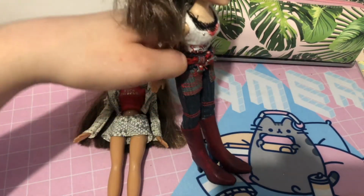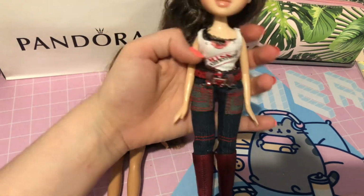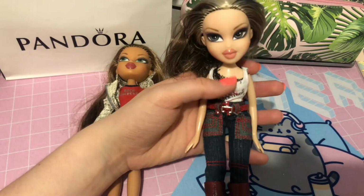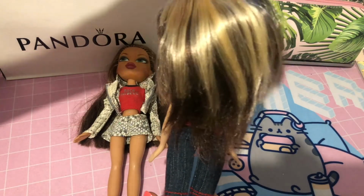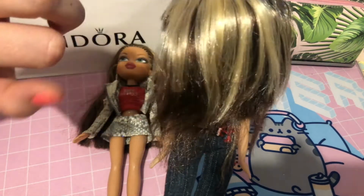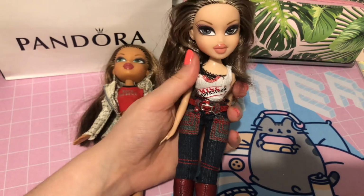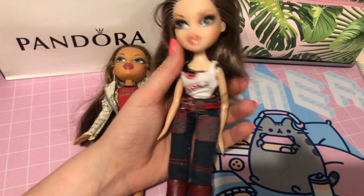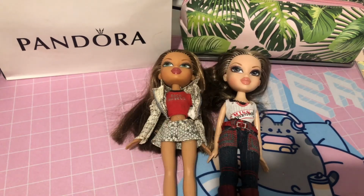I know that the jeans and the boots are original Rock Angelz Chloe, so I'm happy with that. I'm just going to be on a quest to find the rest of her outfit to complete her. The only disappointing thing is, yeah, her hair has been cut, and quite badly, to be honest with you. That's the kind of thing I would have done when I was 11 though, so I'm not going to be too upset, but I'm going to probably try and find another Rock Angelz Chloe with perfect hair. But for now, again, she's all good. So I've got 2 of the Rock Angelz.